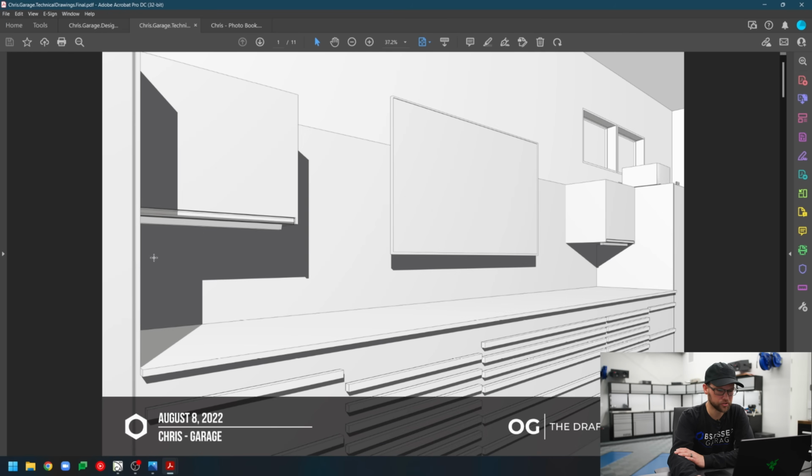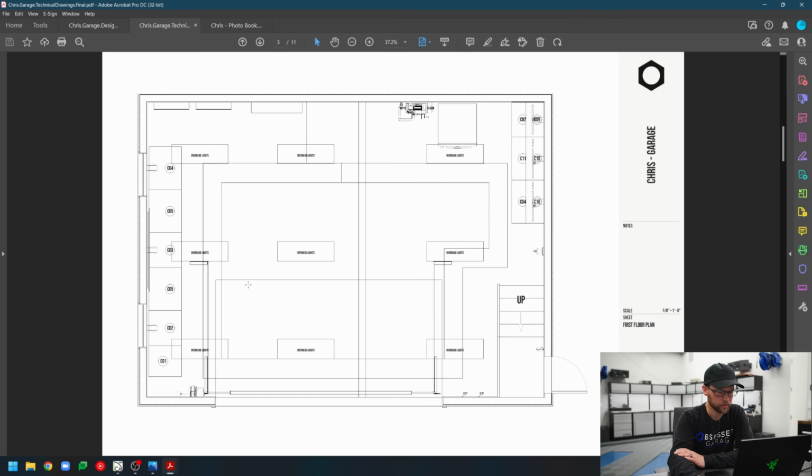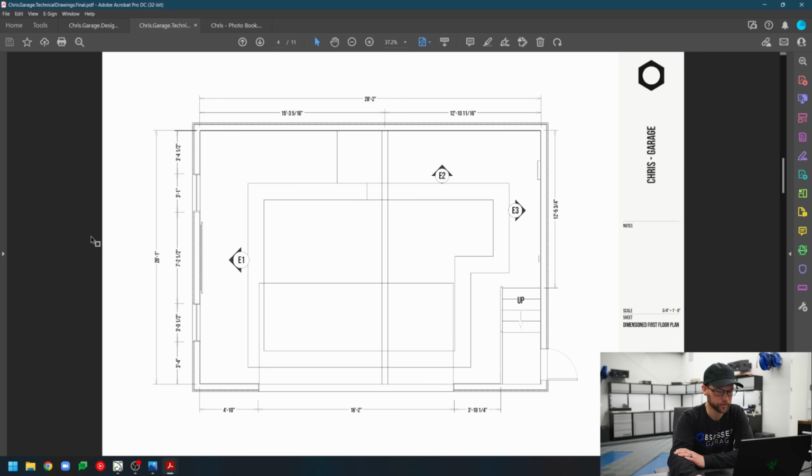So this is just a generic image from another garage that we did in kind of a cool black and white, gray and white format. Same inside cover page, same initial first floor plan as the design proposal, but then we get into some more detailed, we show all the dimensions of different walls and all the things that we took into consideration.